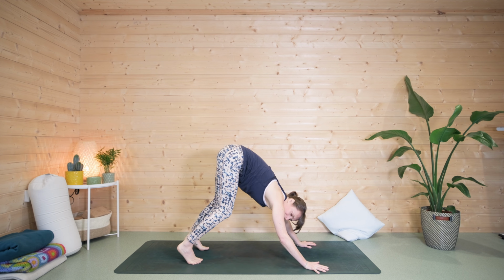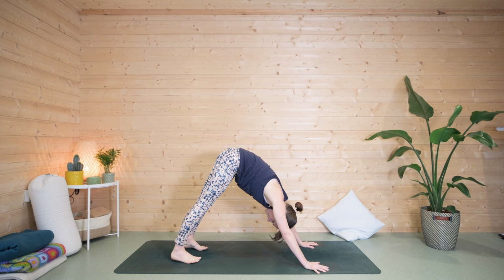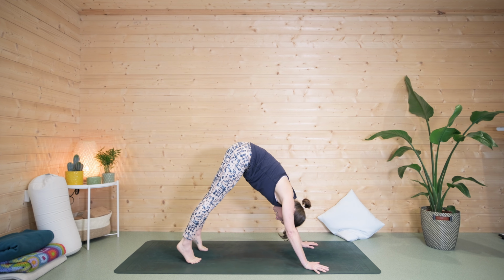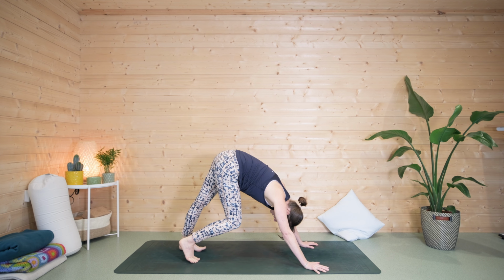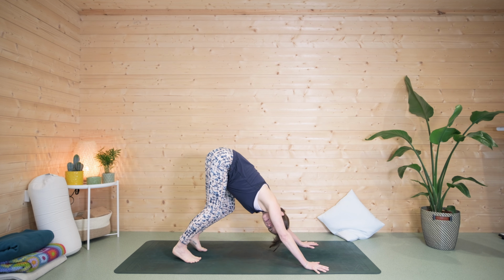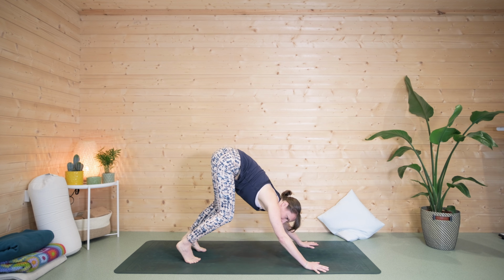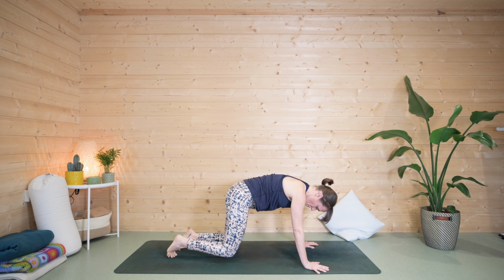Take a big breath here. And a long breath out, allowing those heels to reach down towards the ground. Good. Take another breath or two. Big stretch. And then slowly lower your knees back down to the floor.